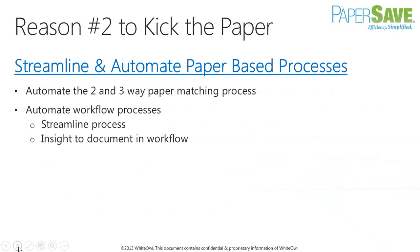We can also automate and streamline workflow processes. So we can capture documents upon the receipt of them and then have them flow through the appropriate approvers to accounts payable. So nothing gets lost. You don't have to worry about vendors calling you and you kind of looking around wondering where that document is and if it's lost, and can you send me another copy? Okay, well, I'll get that into the approval process. Because once documents go in, you have the insight as to where they are at all points in time.